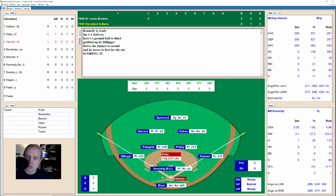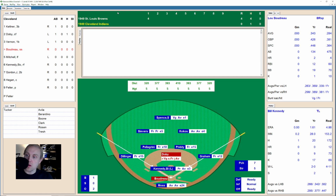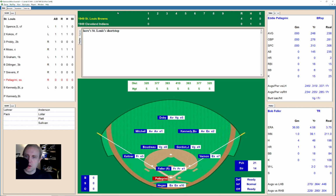Ground ball third base. Dillinger chases Doby back to second, throws to first for the out, 2 away, and here's Lou Boudreau. Lou hitting .343 as he takes a ball. 12 RBIs is all. He hits that one over to center field. Stan Spence, though, has that for the out. We go to the top of the second.